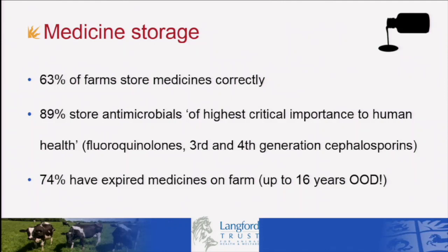This is probably not a big surprise to anyone who's been on a farm, but we did have a farm that was storing some vaccine that was over 16 years out of date. The average expiry was about 1 year out of date from that printed on the side of the bottles.